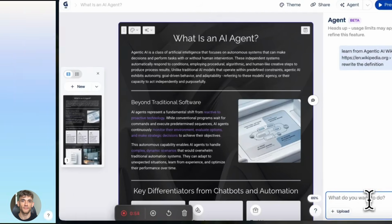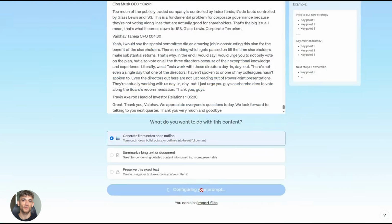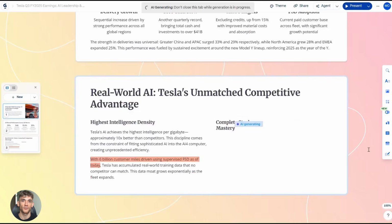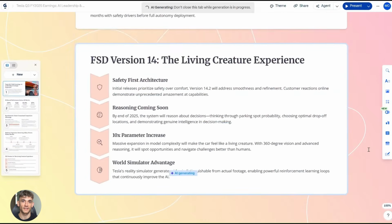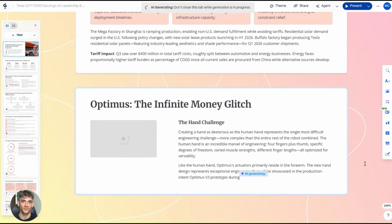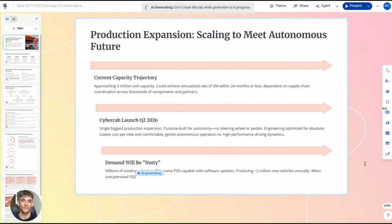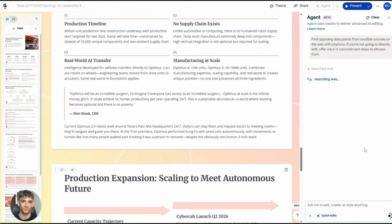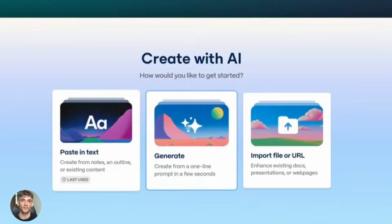But here's the thing. Gamma is constantly improving. They're rolling out updates all the time. The agent gets smarter every week. So even if it's not perfect today, it's getting better fast. And honestly, even with the occasional hiccup, it's still 10 times faster than doing it yourself. I'd rather spend 30 seconds rephrasing a command than spend 3 hours building a deck from scratch, wouldn't you?